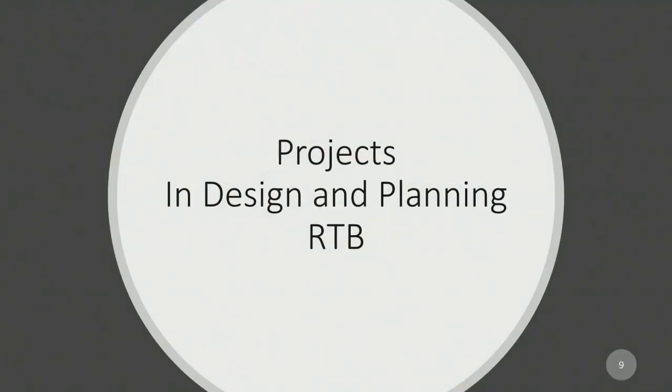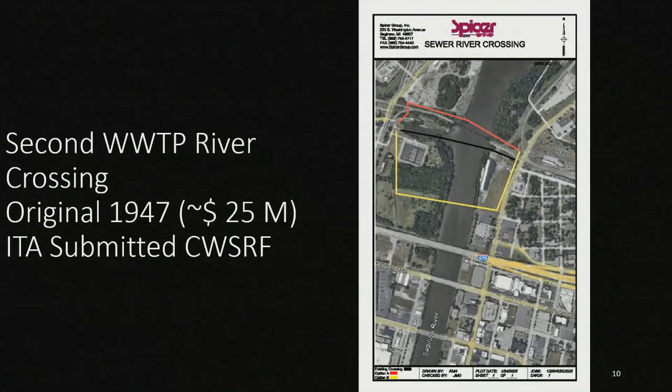Projects in design and planning. CSOs and RTBs are the same thing. CSO is combined sewer overflow. RTB is retention treatment basin. Just a different way of saying the same thing. We're also looking at the second wastewater treatment plant river crossing.